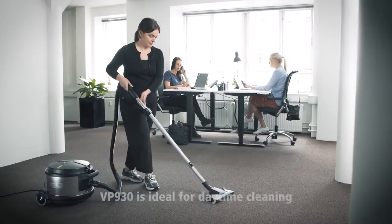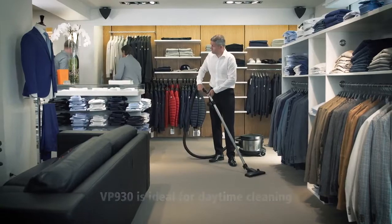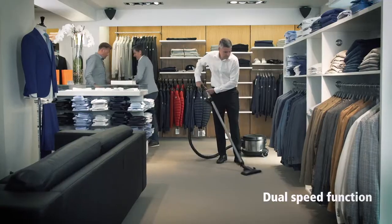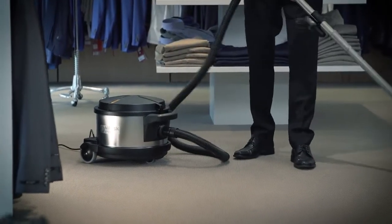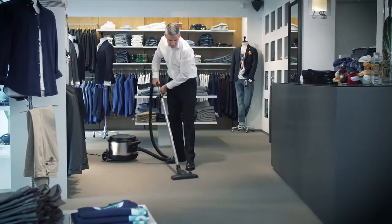While efficient, the VP930 is so quiet, it can be used for daytime cleaning without disturbing anyone in the surrounding environment. With its dual speed function, it gives the possibility to clean in silent mode or have an extra power boost where needed. The VP930 is the right choice for an environmentally friendly vacuum cleaner without compromising the perfect cleaning result.